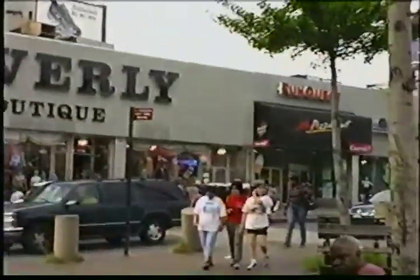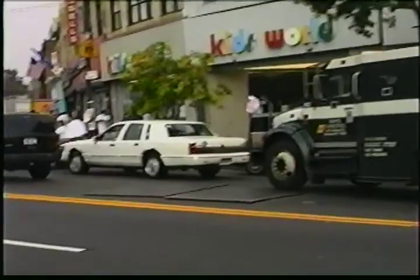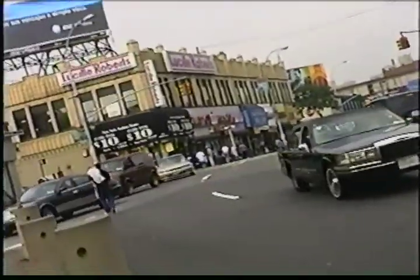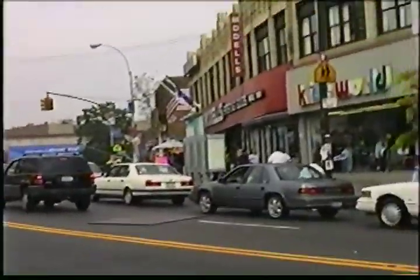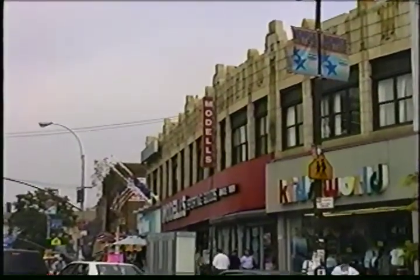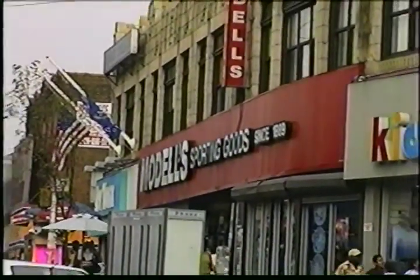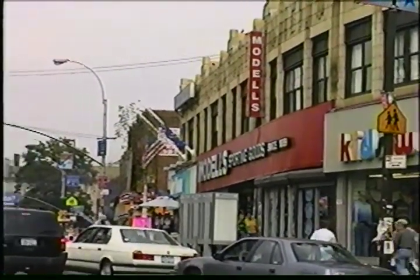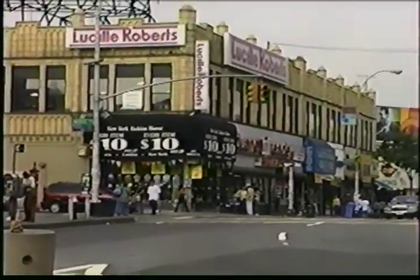Here we are coming to probably the largest television, toasters, radios, electronic shops of the 50s. Where it says Models was a place called the Digas. They also were part of a chain. And their competition, where it says Duane Reade, was a place called Vims, V-I-M-S.